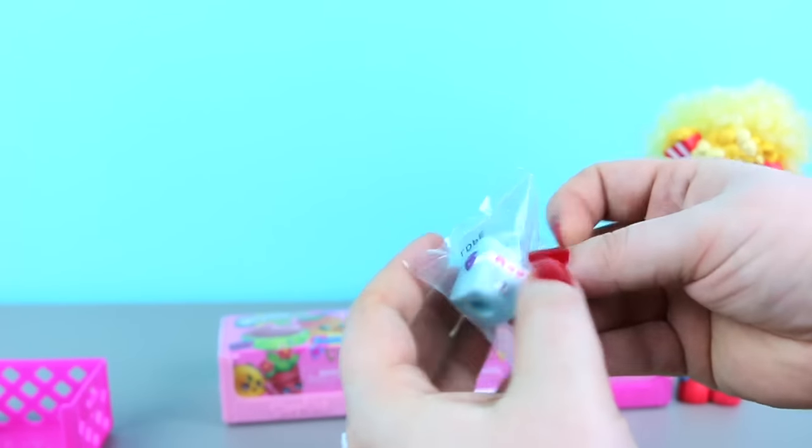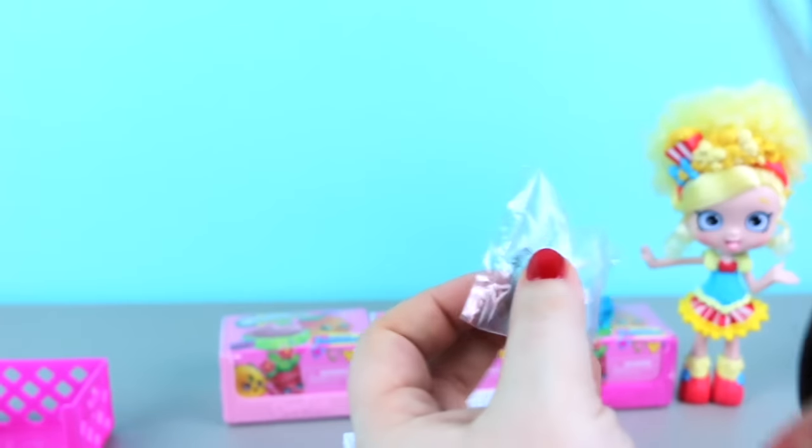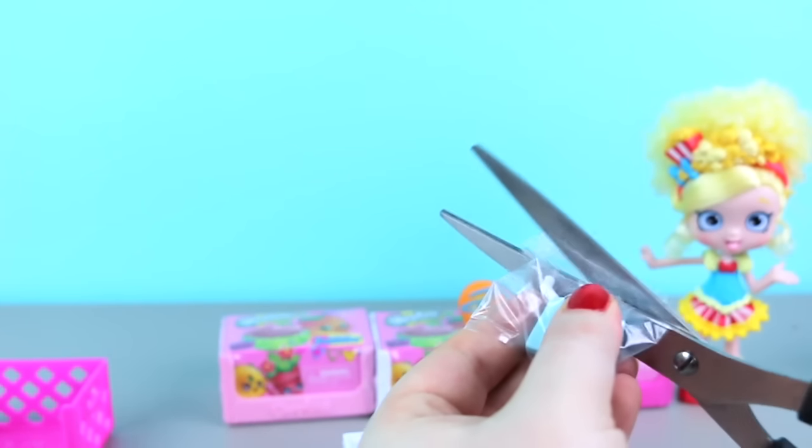All right, so here's our next one. This one looks like some milk.